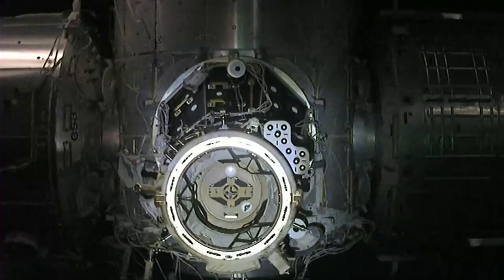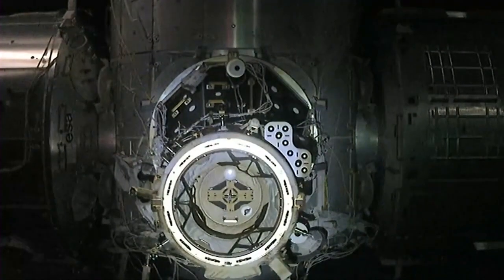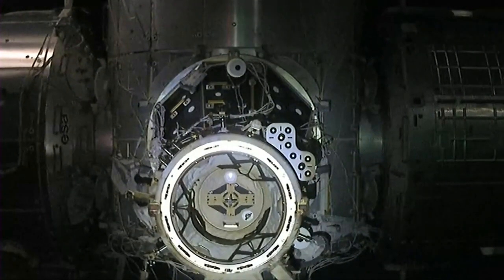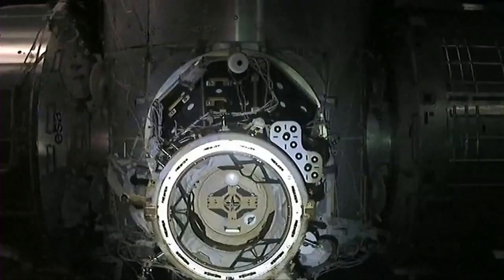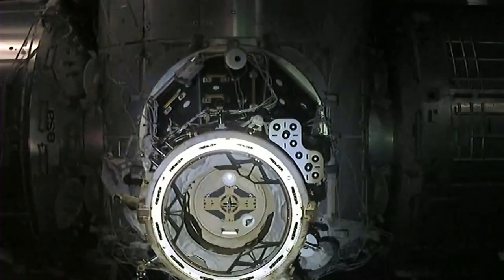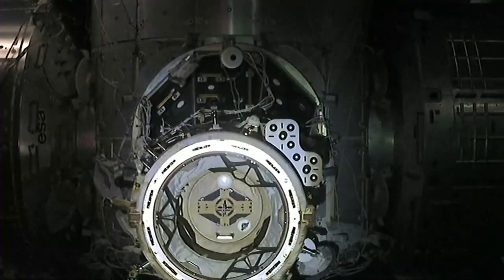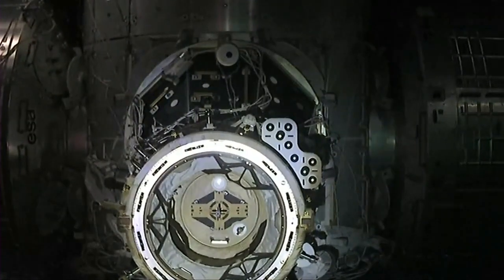And we are just moments away from Dragon docking with the International Space Station. First will be a soft capture, and then there will be 12 hooks deploying 6 at a time to create that hard capture between the vehicle and the station. Dragon now just 7 meters away, now 6 meters away from the Node 2 port. 5 meters.